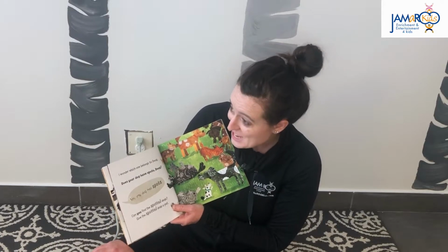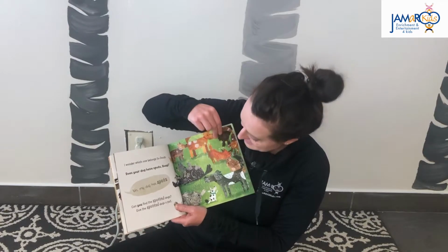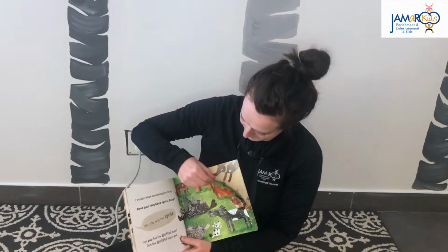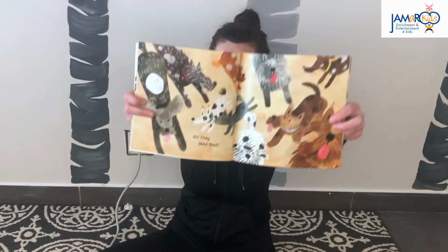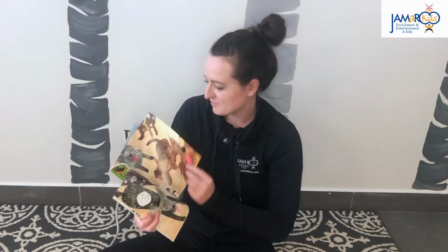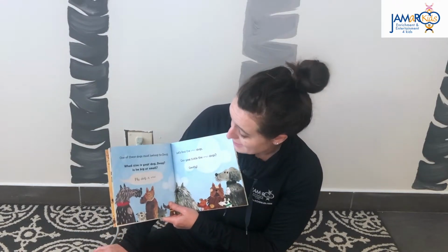Can you find the spotted dogs? Give the spotted dogs a pat. Let's pat all the spotted dogs. Pat, pat, pat. Aw, they liked that. Look how happy those spotted dogs look. One of these dogs must belong to Doug.